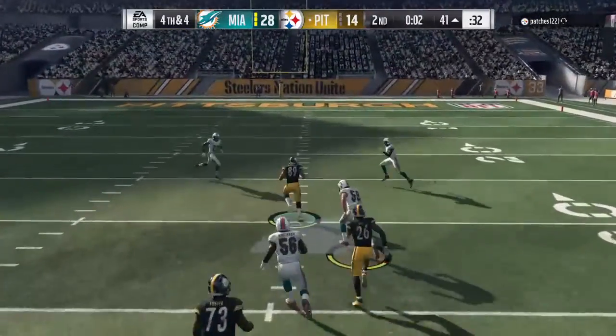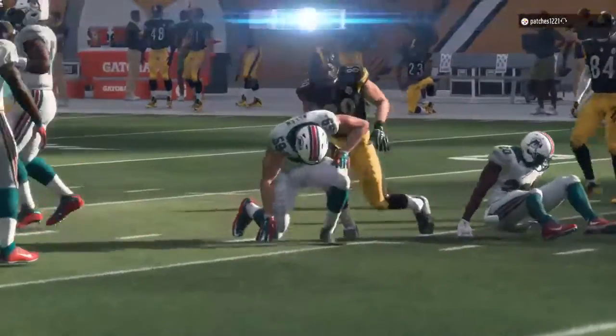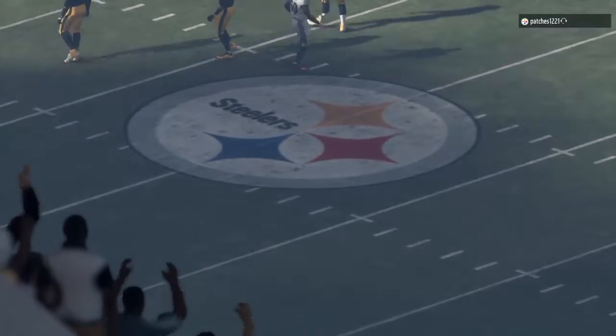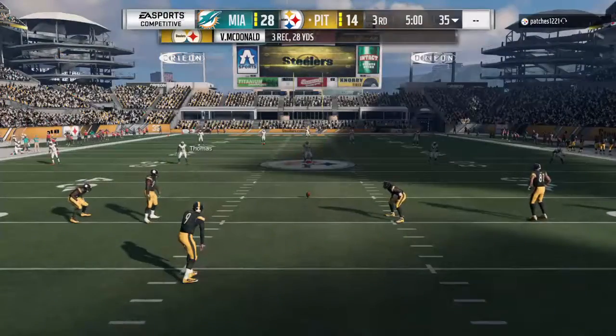Final play of the half. It's Roethlisberger, and he finds McDonald. That's it for the first half. 2 more quarters to go. We'll have plenty more. And now, due to apparent time constraints, we fast forward to the beginning of the second half.